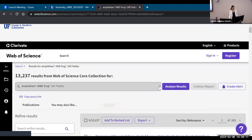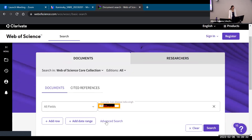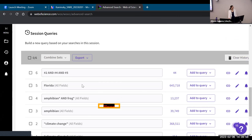And then lastly, I only want to find things about Florida. So we can go back here to the search, and this is really cool. If you go to advanced search and scroll down, it saved all the searches here. So I could go to climate change, amphibian and frog, and Florida, and then combine the sets using the word and. And as you can see, there's 44 results. But if you wanted to find more things broadly, you could click on amphibians and Florida and combine those, and you get more hits.